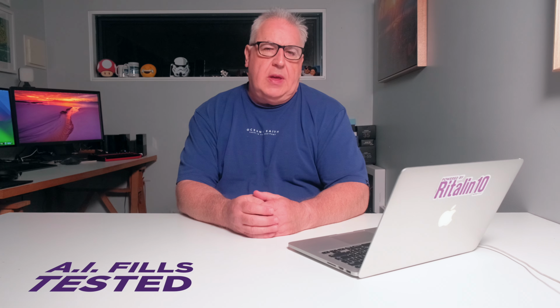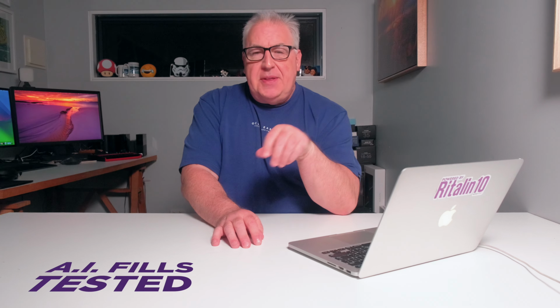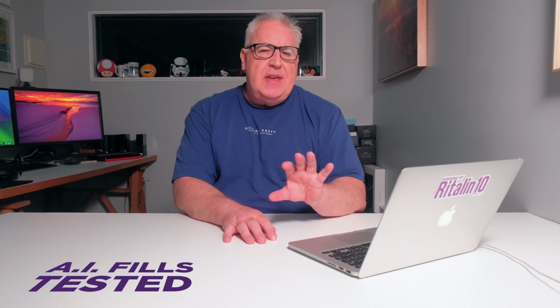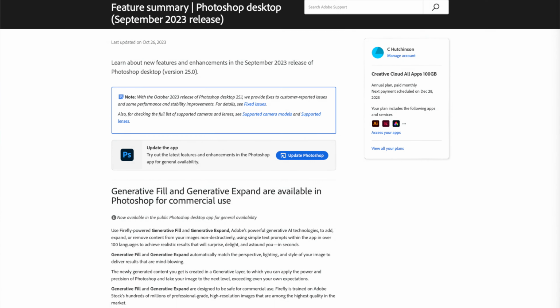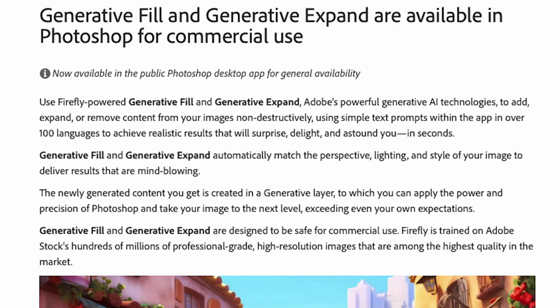AI tools in photo editors have improved at such a breakneck pace that it seems like they've been around for ages. But it was only this year that Adobe rolled out a beta version of Photoshop with a generative imaging fill tool. And it was only September when they rolled out their generative fill in the production version of Photoshop.